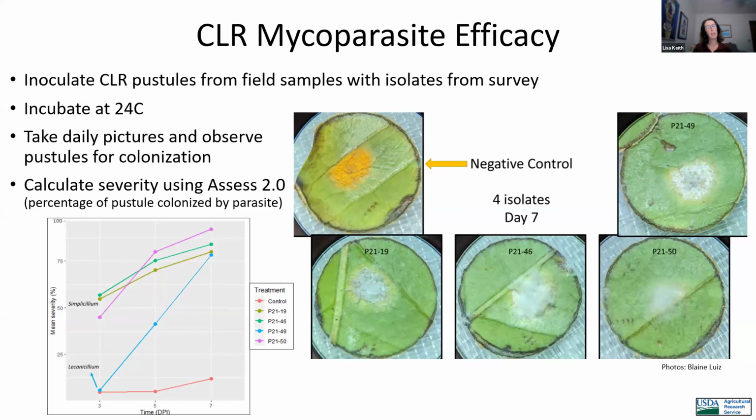Okay, we look at it two ways. To look at its efficacy, we found it colonizing spores. Now, when we treat spores from the field, we make leaf discs having these spores, and we apply each isolate of these potential mycoparasites. What do they do? Do they colonize? Do they use it as a food source? And take over the population. And you can see the graph.